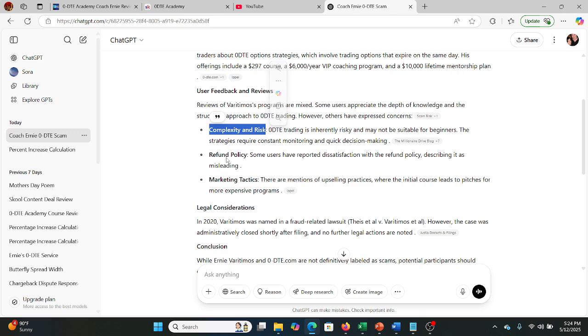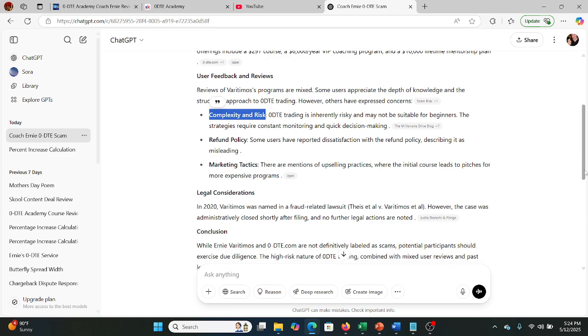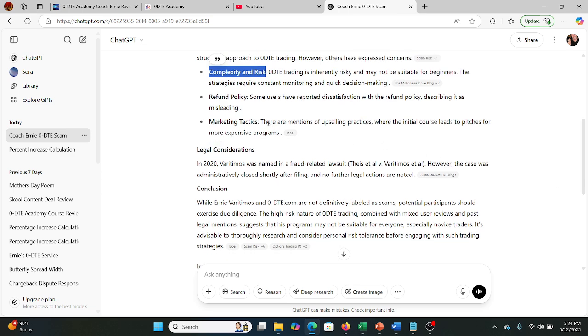Their refund policy is not clear, but honestly, at $35 a month, you don't really care about that too much. And there is a lot of upselling, which ChatGPT also figured out. There is a ton of that once you're in the $35 a month course. He wants you to be privately mentored by him.